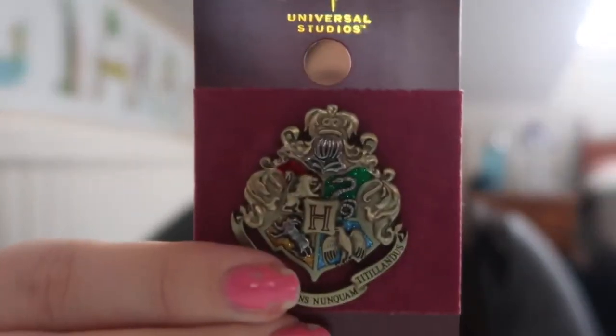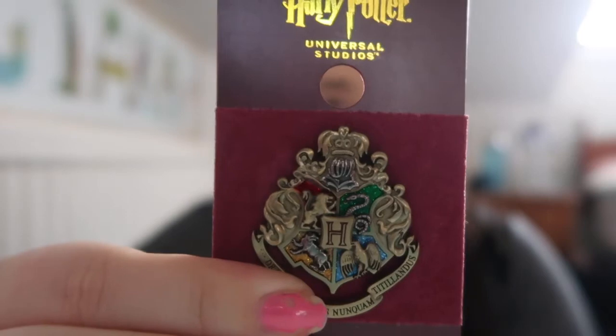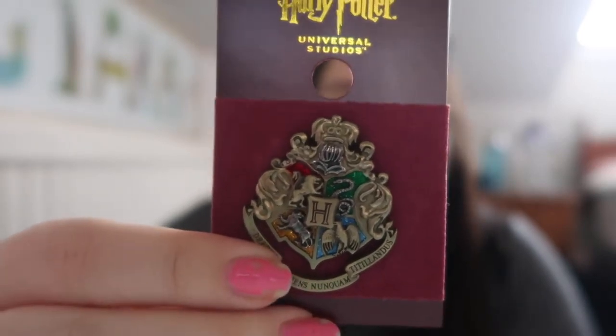The last Harry Potter pin that I can show you is just the generic Hogwarts logo. I was going to get the Gryffindor one because I am a Gryffindor. I have done the quiz and everything. But I looked at the Gryffindor pins and then I saw this one and thought, this has got all of it on. I think this would be much better for my tastes.